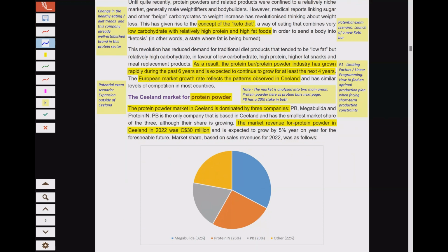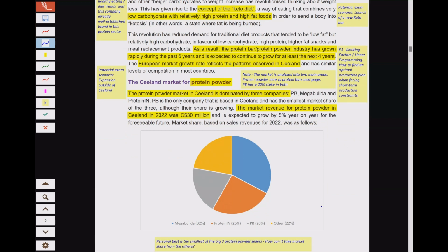Okay, the market for the powder is 30 million. Okay, and it's expected to grow at 5% a year. Okay, so there's definitely room for us to get some more sales and profits, and even take from the other 3 companies if we can think how, and maybe become market leader, because at the moment we're the smallest, at least we're one of the big 3 though.